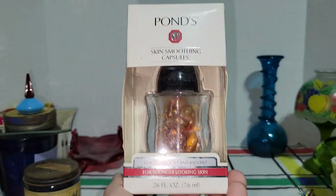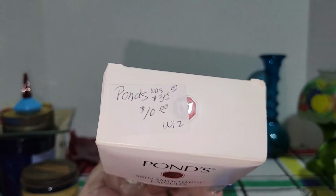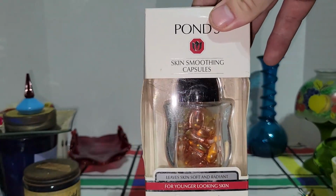So these actually sold on eBay. The last one did for $35. I got that 40% off, I think. Yeah, so I paid about $6. So that was definitely a good pickup.